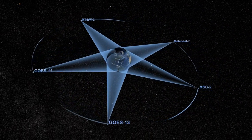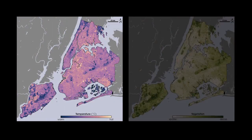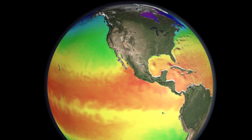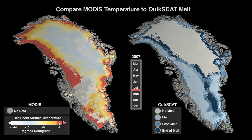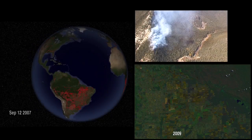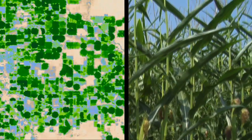NASA, NOAA, and other agencies use thermal infrared imagery to study Earth systems in a way beyond what we could ever see. Through infrared data, we can study ocean and ice changes, map deforestation and forest fires, and monitor soil moisture and detect diseased vegetation.